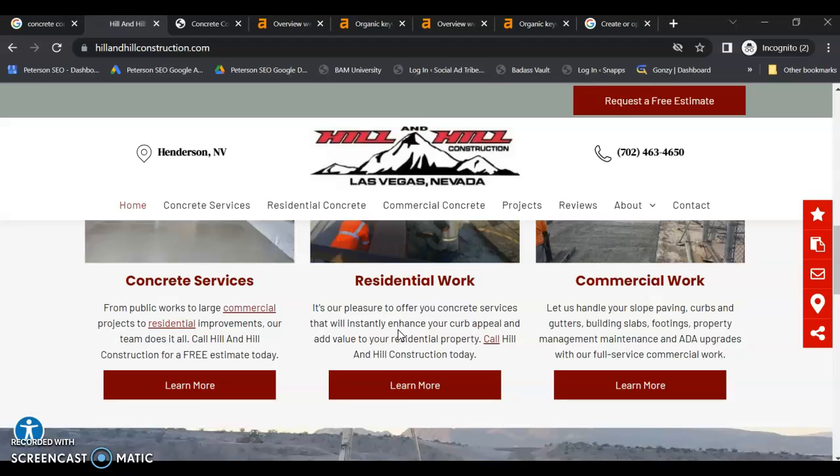And then, since you're servicing the Las Vegas area, you really want to have a separate page for each city that you service that has search volume for your services. And those service area pages should be like mini home pages with summaries of each of the different types of work that you do and the keywords relevant to that service and area. That's going to be really important to be found organically online.